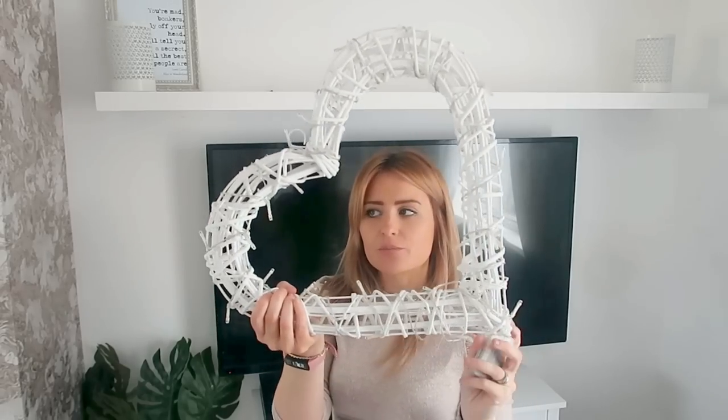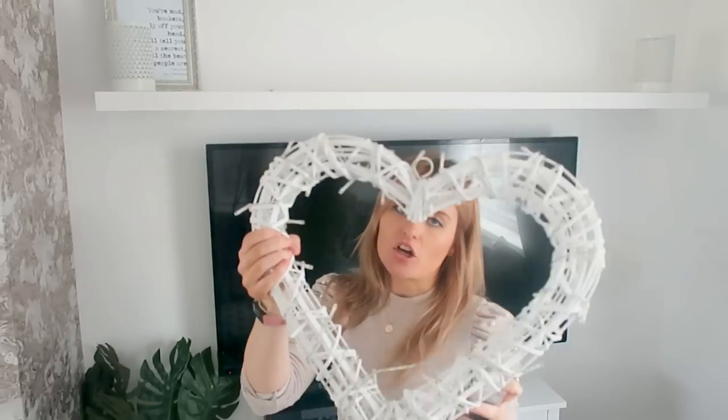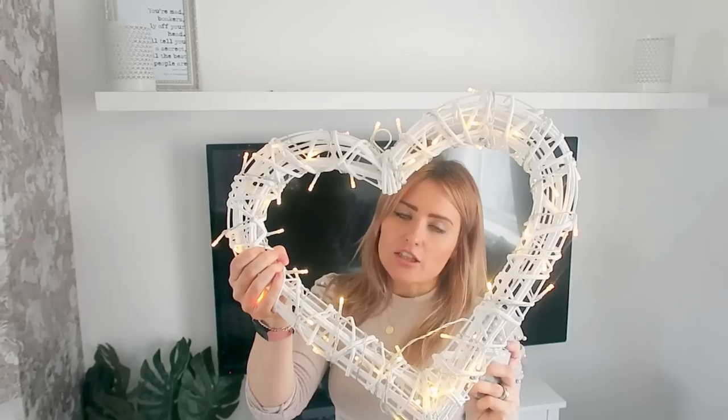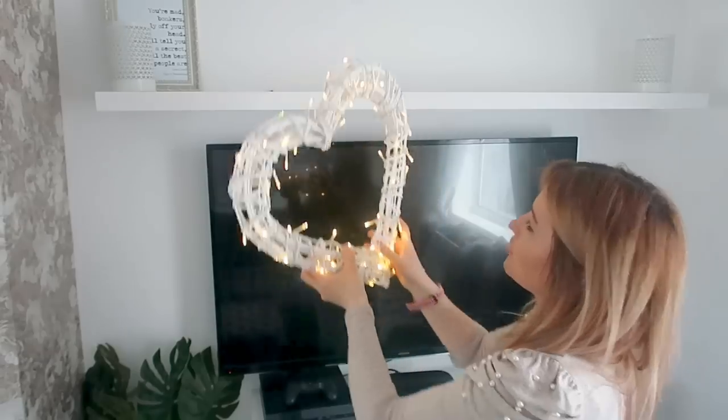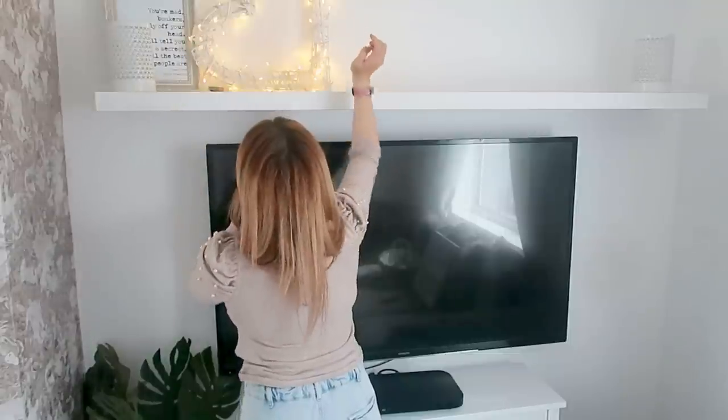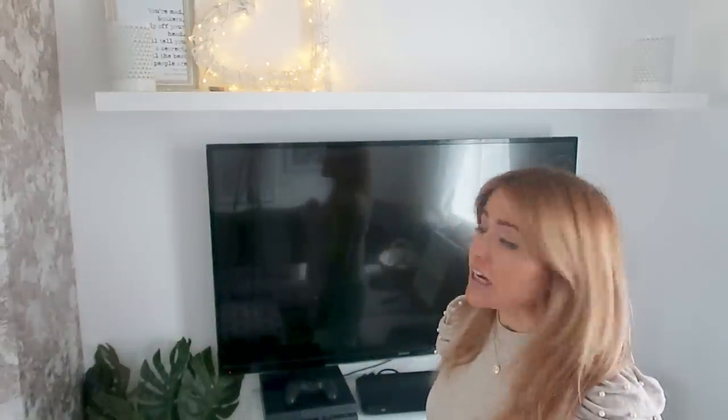I'm also gonna put this back up. This is a wicker heart that lights up. I love it, but it does get through batteries really quickly for some reason. I think it was from Pound Stretcher again. I've had it years, but yeah, I think that's really nice. Honestly, I could just do this all day. Does anybody else do this and just completely rearrange the house all the time?